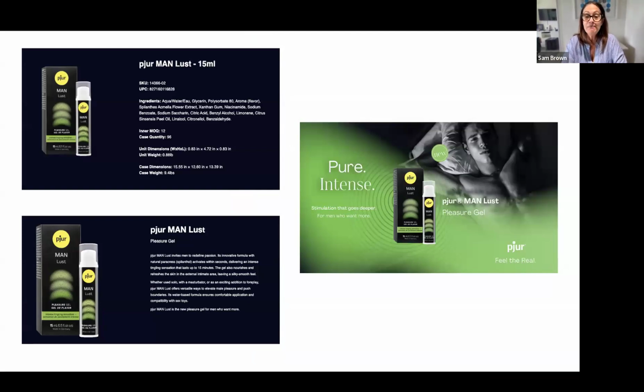And then Pure, we did Man Lust. Woman Lust was just so much of a hit. This is a vibrating orgasm gel, water-based, can be used with toys. The active ingredient is the buzzing daisy, which is a plant from South America. I think having both Pure Man Lust and Pure Woman Lust cross-merchandised with any of our premium toys is a really great idea. People really react well to both of these.